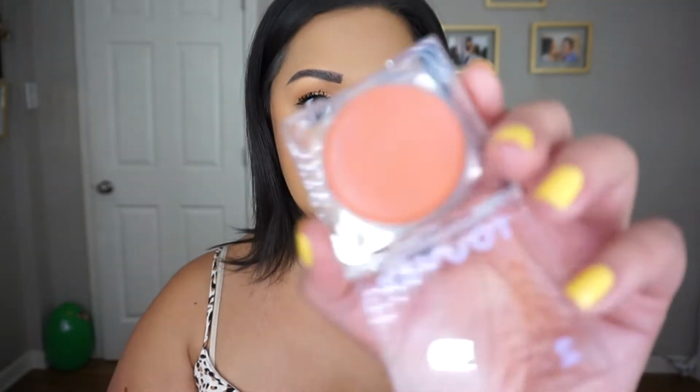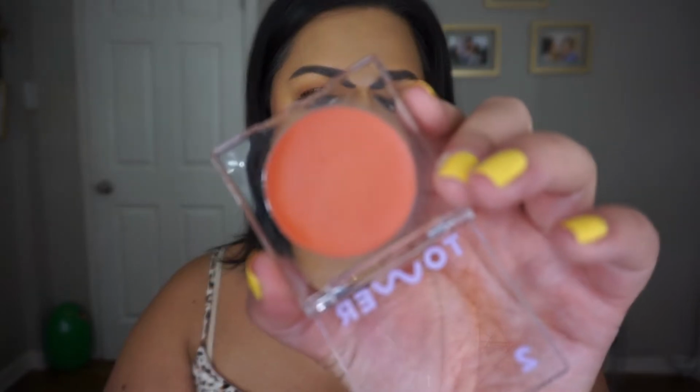I have two of the Tower 28 Beach Please Luminous Tinted Balm. I have Golden Hour, which is the shade I have on my cheek today. It is a beautiful orange shade, and let me show you guys. I'm just going to rip the packaging because I don't need it. This is what the shade looks like. It's so beautiful.